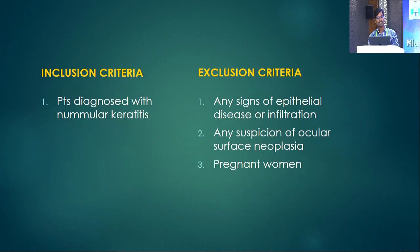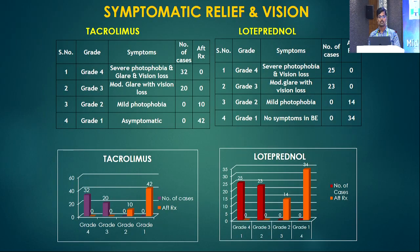Inclusion criteria: patients with a diagnosed case of nummular keratitis were included in this study, and patients with any signs of epithelial disease or infiltration and pregnant women were excluded. Depending on symptom severity, we graded into 4 grades. In the Tacrolimus group, 32 cases had severe photophobia and glare and vision loss, 20 cases had moderate glare with vision loss, and 10 had moderate vision loss. After treatment, 42 cases had complete resolution of the signs and symptoms, and only 10 cases had mild photophobia.